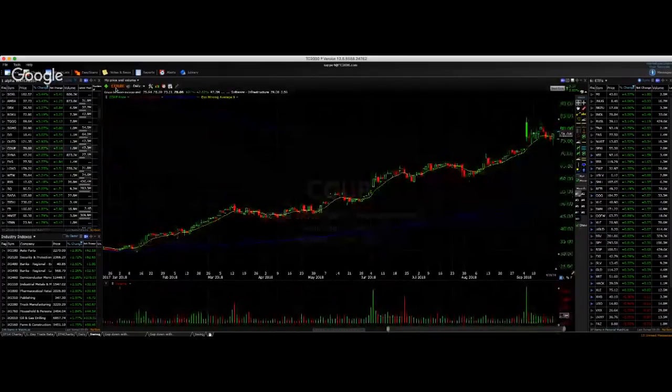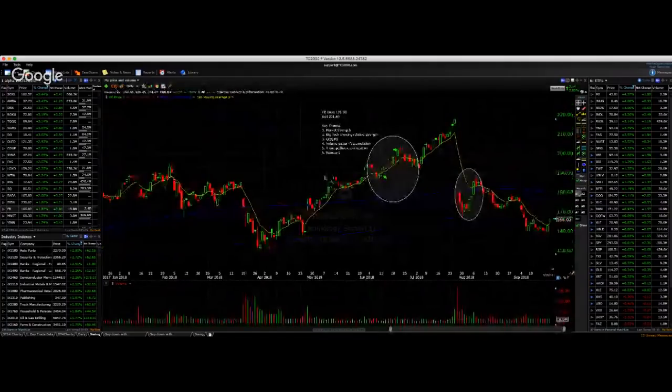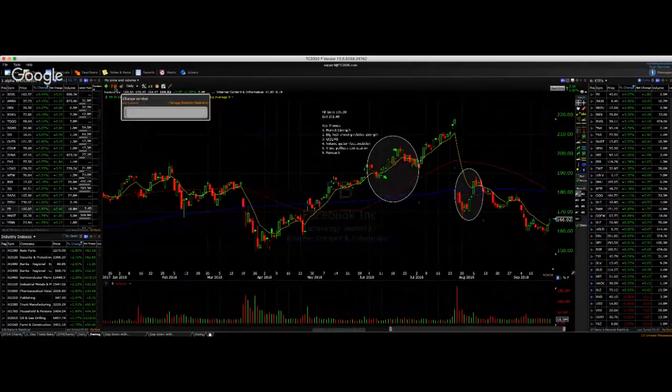Coop, a nice hammer yesterday. I want to see a little bit of a follow through, maybe to 79. Then we could put a target range at 85. Facebook has been beaten down, and then yesterday got up over its 9. Low risk, we could put a 4-point stop and play for a move to about 179. So that would be 4 points of risk for about 13 points, so that would be about a 3-to-1 or 4-to-1 risk reward.